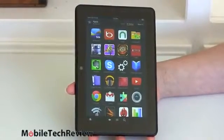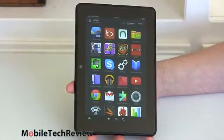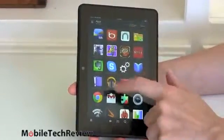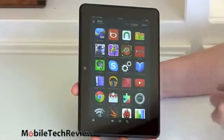If you want to learn more about that, go to XDA Developers or AndroidCowboy.com. That fellow has done a lot of work towards getting some of the Google applications on here, but you can see that I've got Chrome, which doesn't come on here, just so you guys don't get confused. Google Play Music, Google Play Books, Google Play Magazines. I've side-loaded all of those.